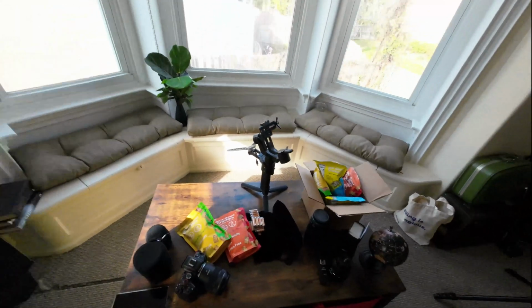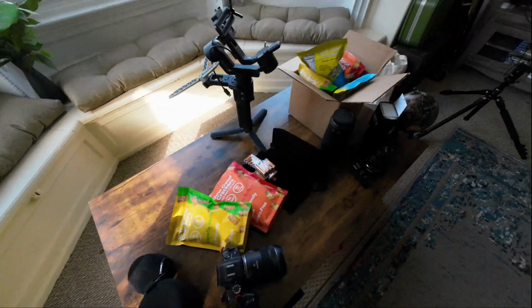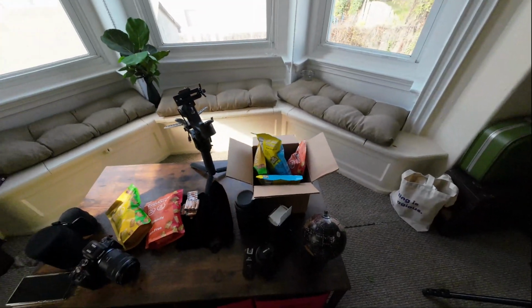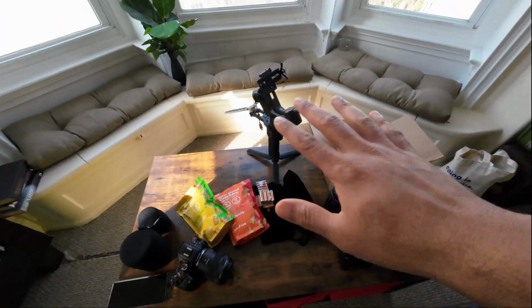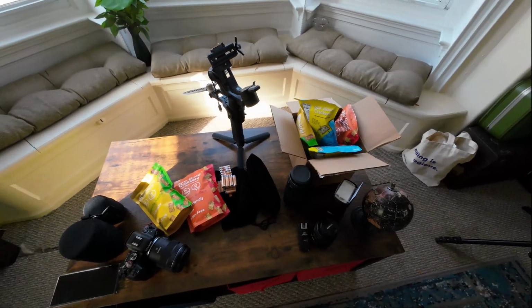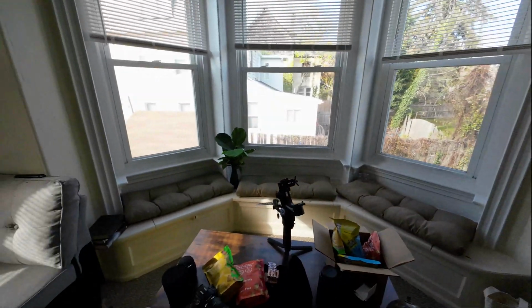So I'm going to start setting up. As you can see, this isn't a very fancy setup. I'm going to use this living room table with nice wood grain on it. If I do want to change it, I can cover it up. I'm going to set up my system right here and see what we can do. It's going to be pretty easy, pretty simple. I love the natural light that comes in here. I do have artificial light.